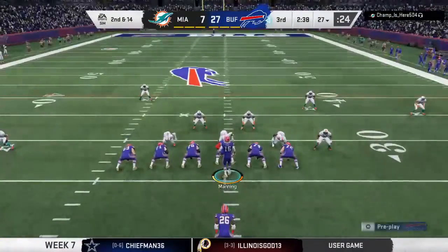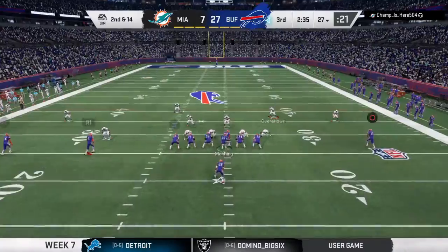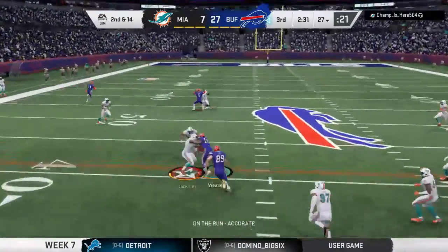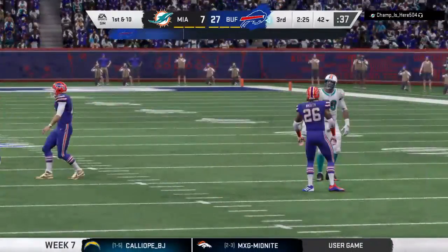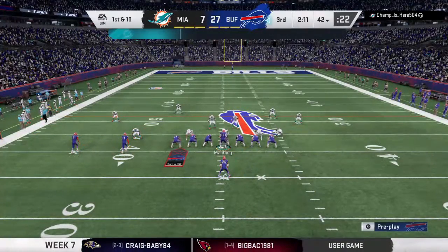To throw, it's Manning. Space to maneuver at the 40. Over the middle, it's complete. And he'll get this all the way up to the 42-yard line. 15 yards that time, and a Buffalo first.